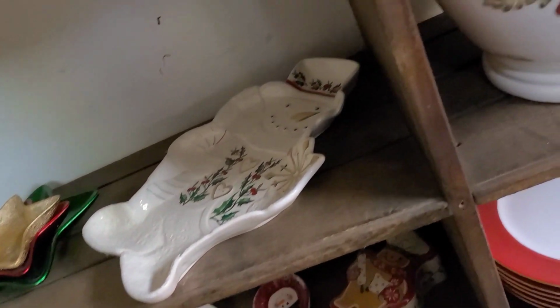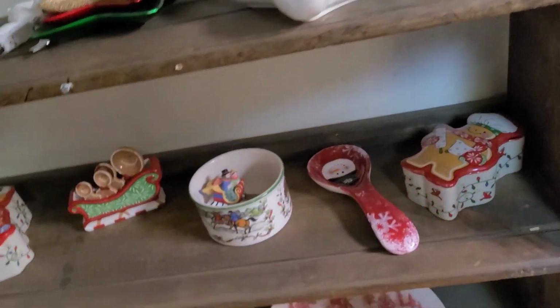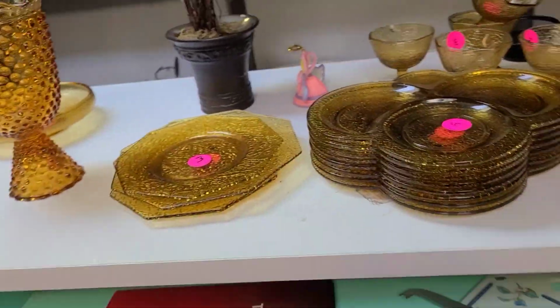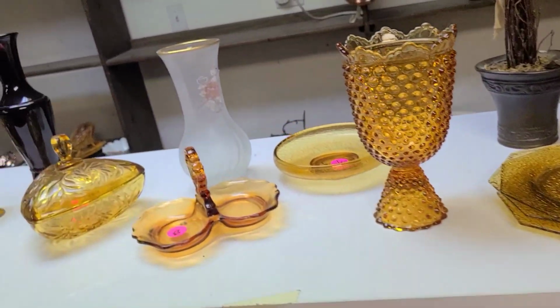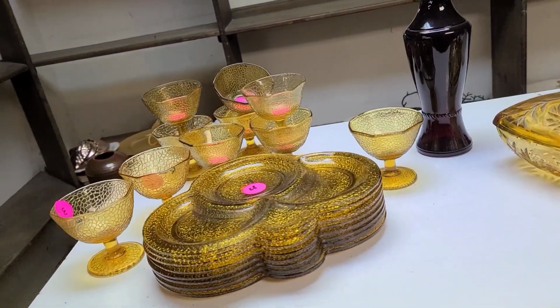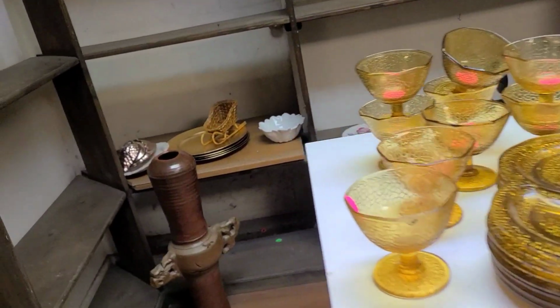Today we are going to visit Faith Farm in Boynton Beach, Florida. Saw some really cute things today. Right here we see a huge collection of the amber glass, which is beautiful. There's also a sneak peek of the amethyst glass that you're going to see in just a minute.